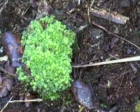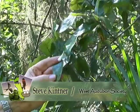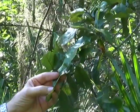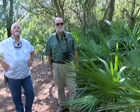All right. One thing that's a little different here is many of our oaks are evergreen. They don't lose their leaves in the wintertime. Right. And this is one of those evergreen oaks here. This is a Chapman oak. Has a larger, lumpy leaf. And so that's the Chapman oak. It's one of the more common oaks that we find in the forest here. Okay. A lot of interesting things to look at here.